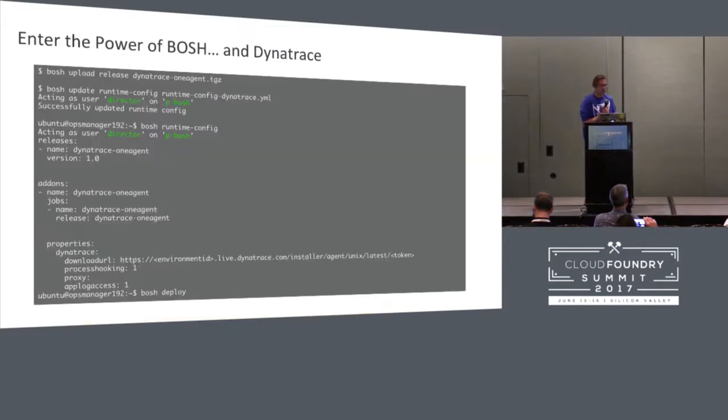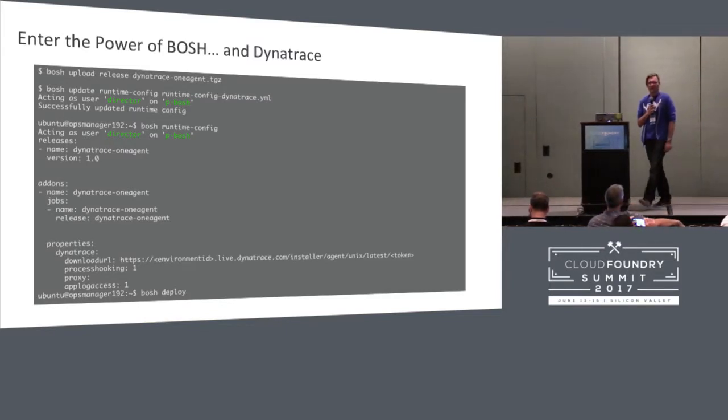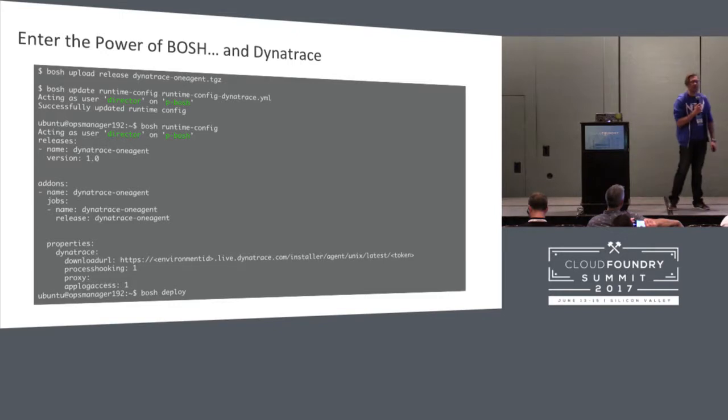So how do we do that? Well, we've got this cool thing that we're using to manage our Cloud Foundry runtime, and that's Bosch. With three simple steps, we're able to distribute our agent to every VM inside of your Cloud Foundry deployment, and immediately begin instrumenting everything happening in that environment. It's a simple process of fetching that release from our environment, uploading it to your Bosch director, editing the runtime config or merging it with your existing runtime config, and simply executing a Bosch deploy.